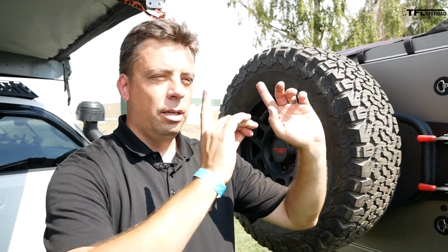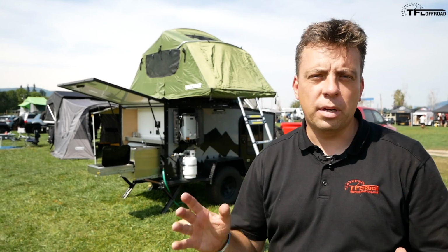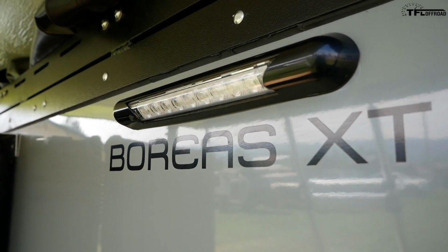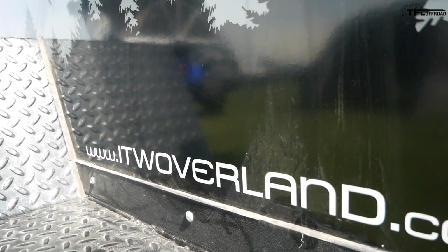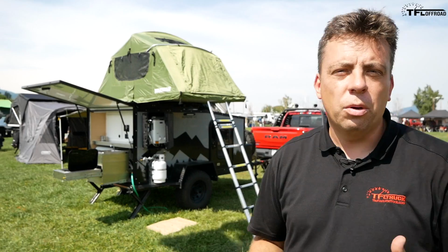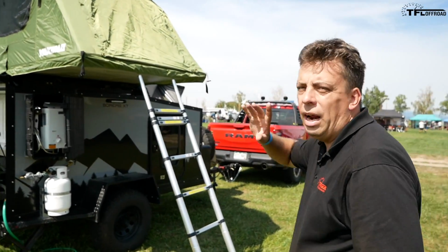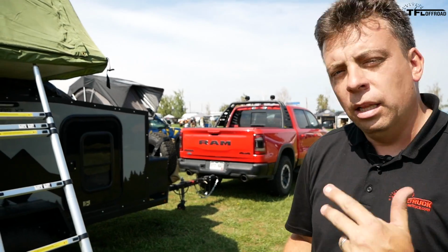All right, let's get to our trailer. This is the trailer we brought here to the show from Colorado. It's the Boreas XT from Into the Wild Overland, and it's a trailer that we have on loan to us for just some trips that we're doing this fall. Let me show you quickly around it because we have a full video featuring this trailer where Alex goes in depth into every feature of it, but this is also a trailer where you sleep inside of it. Let me quickly show you.